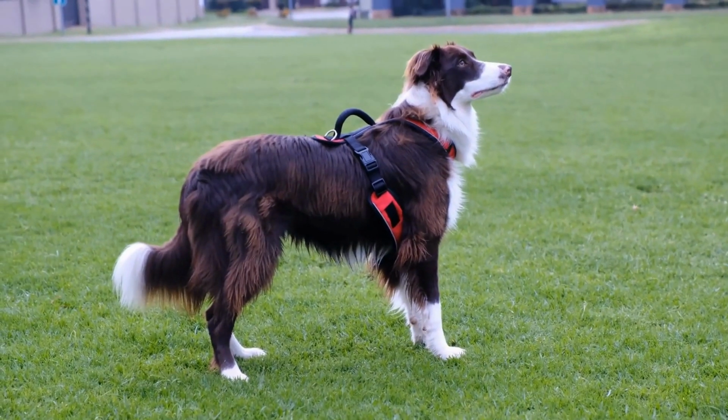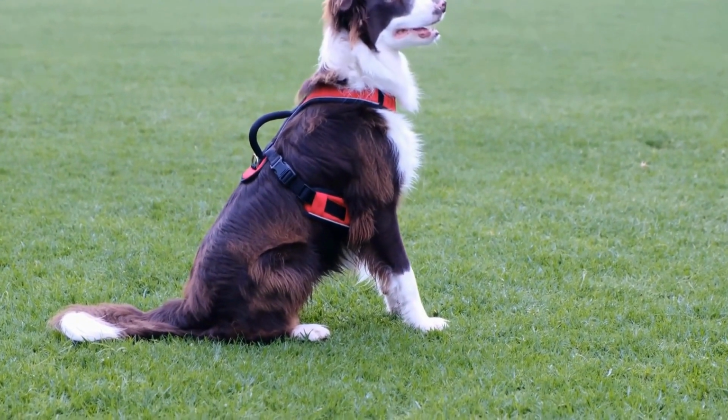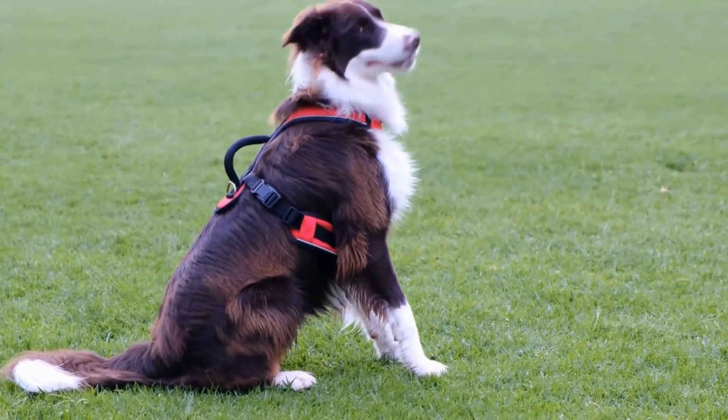If you own a Border Collie or are considering getting one, it is essential to be aware of the potential risks associated with hip dysplasia and take the necessary steps to minimize its impact on your pet's health.